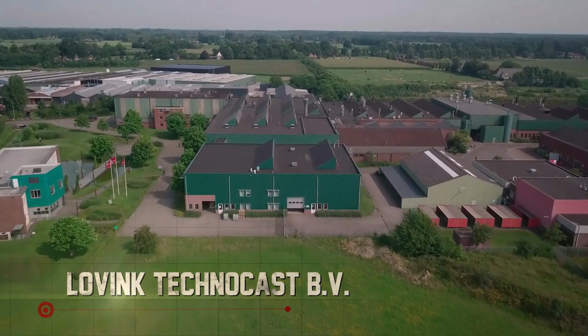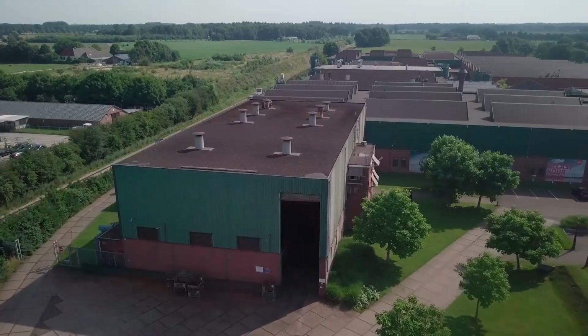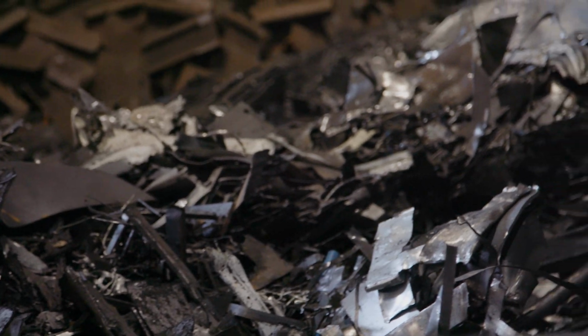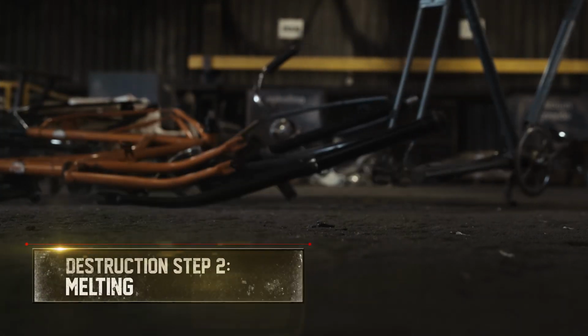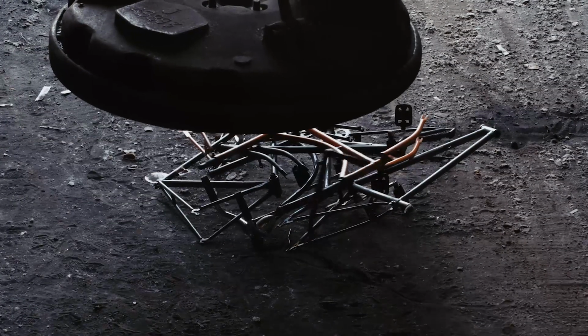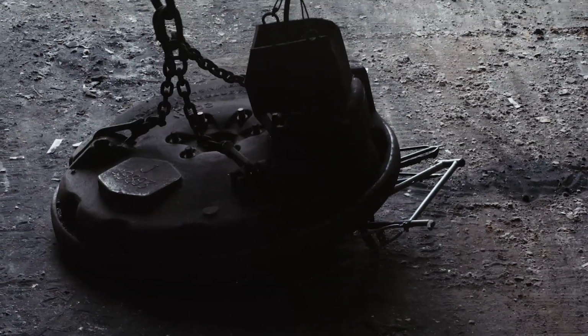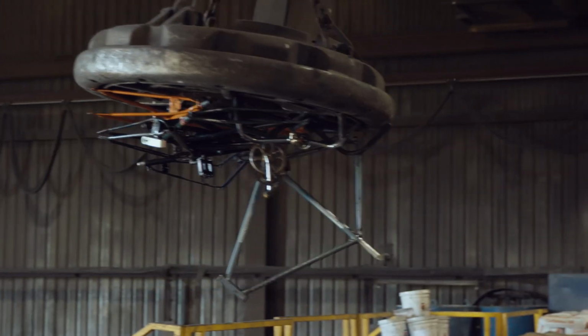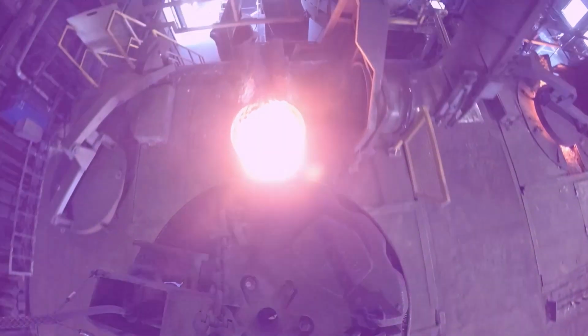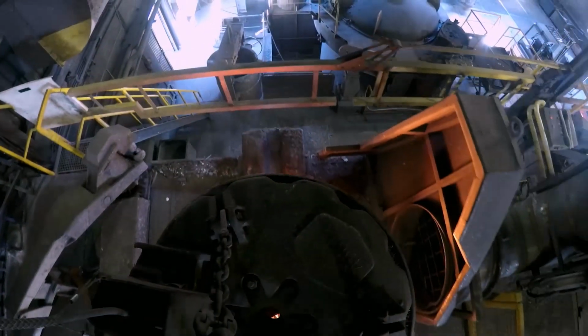The foundry of Lovink Technicast BV in Terborg, Netherlands, takes in thousands of bike frames, mixes them with steel scrap, and melts them into cast iron. In destruction step 2, the steel bike frames are melted down. A grapple magnet pulls up a load of bike parts, airlifts it across the foundry, and lets it go over an induction furnace.